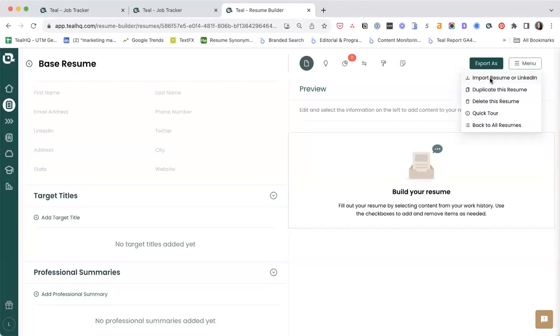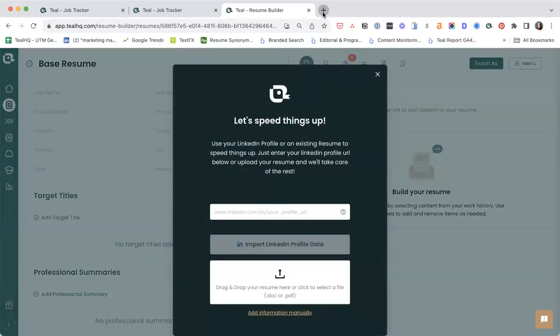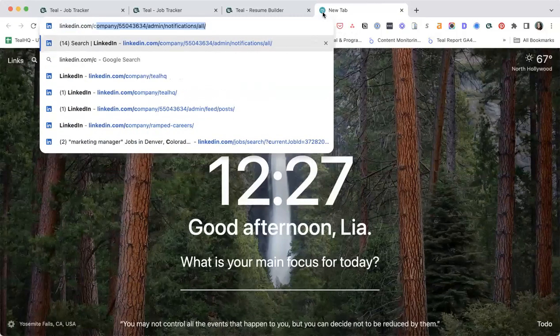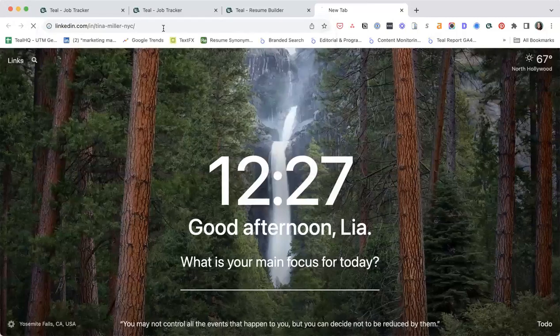Perfect. So you can do this. You can import an existing resume, or you can import a LinkedIn profile. We are going to use a demo profile from our friend Tina Miller. And let's see, yep, there we go. Tina Miller.